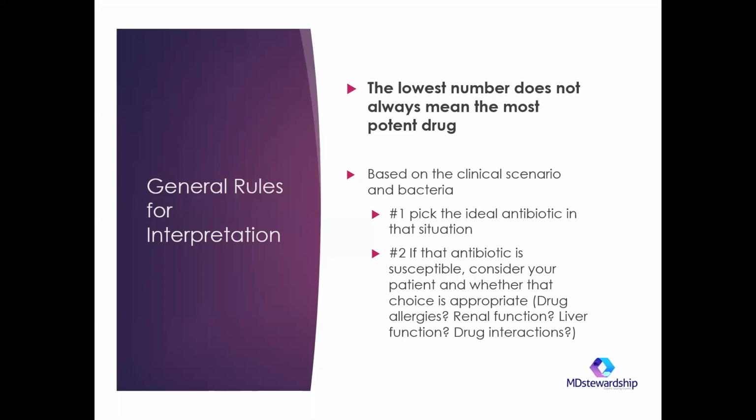And if it's susceptible, consider it for that patient. Is it appropriate? Is that what you want to give? And kind of the renal function, liver function, these kind of things. But I think this is a really important point: not comparing MICs, just which drug do you want to use? Is there an S next to it? And then go from there.